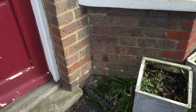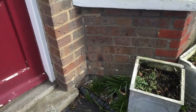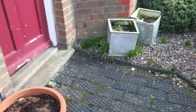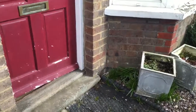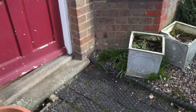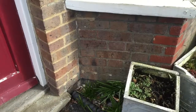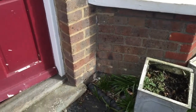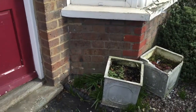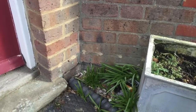The theory is sound, sort of. They inject a liquefied chemical into the bottom of the wall, and then it soaks through to form a barrier, and it will stop rising dampness. That's dampness that comes up through the ground into the wall. And what they're basically saying when they recommend one of these is that the old slate damp proof course has gone wrong, has failed. And my issue with that is that is very, very rarely the case.